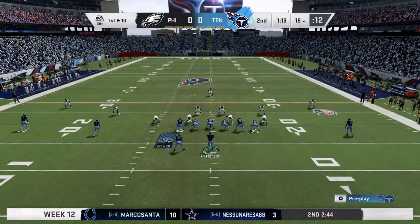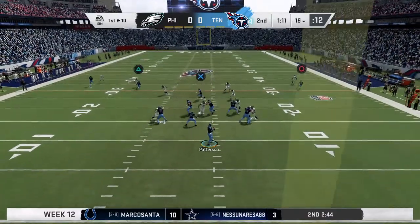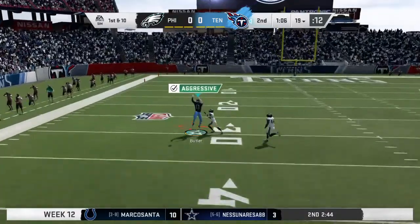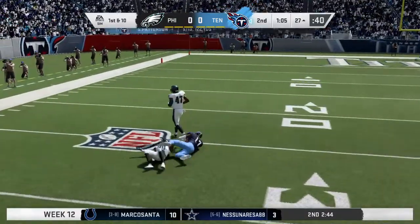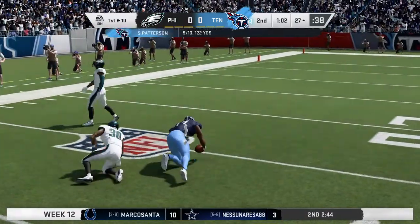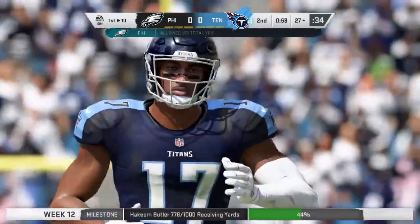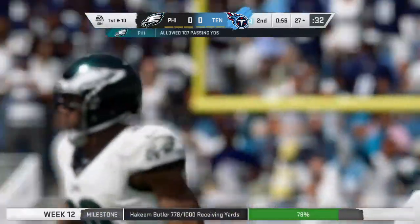On 1st and 10, Patterson. He's going to loft one deep left side here. And that's caught inside the 30. A big play that time for the Titans. 54 yards. That's a big-time pitch and catch right there.